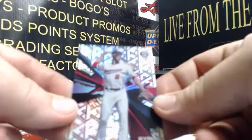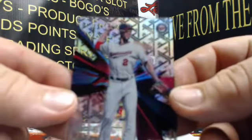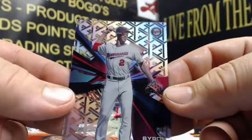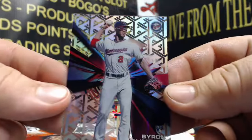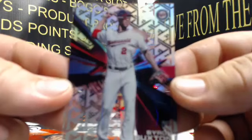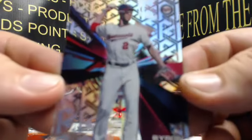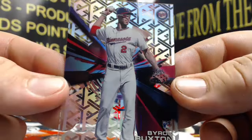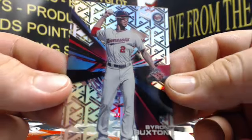All right, we got Byron Buxton. Wow, this next auto, pretty nice. Little B-Box. Another beautiful card, guys. Minnetonka. Nice hit for Minnetonka, the Twins. Jonathan S.